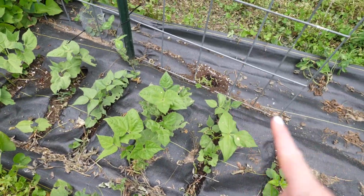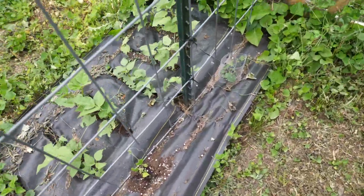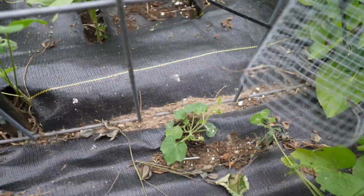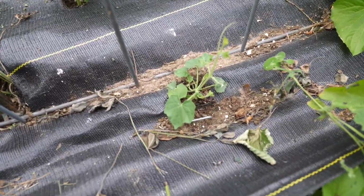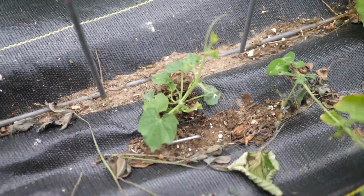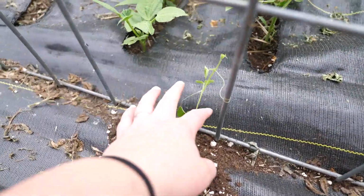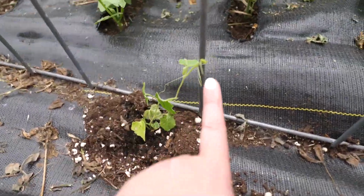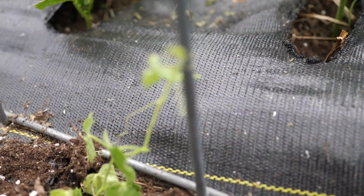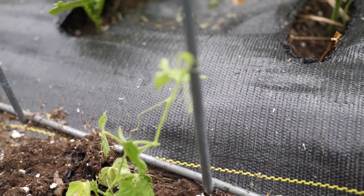On the other side of this, you can kind of see we have cucamelons. So this is actually one of the cucamelons that was eaten down to nothing, and it has come back, as you can see. Look at that little guy. I'm so proud of him. They're starting to vine. This one I just put in the ground yesterday. It's actually already grabbed on. I don't know if you'll be able to see that or not, but it's already grabbed on to its little, there you go.